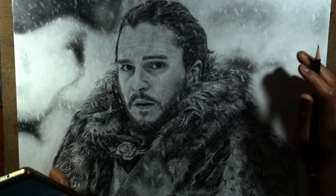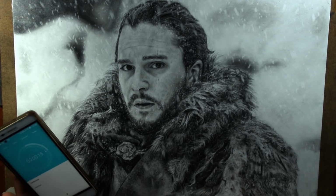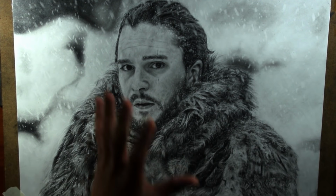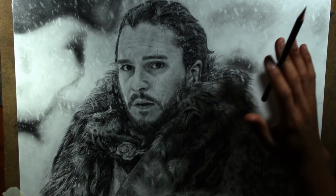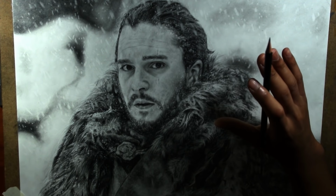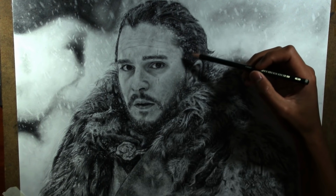30 hours of drawing. I don't think I've ever been more tired making an illustration. I think mostly at the ending part of the entire drawing is when I felt it. At the very beginning, I was having fun, adding detail and all that. But right at the very end, I was counting every single minute for it to end.